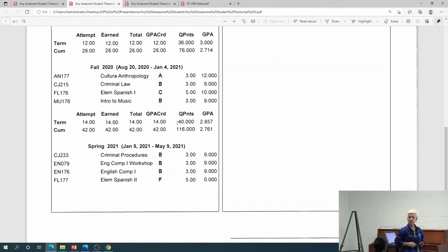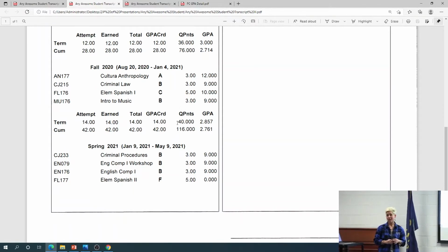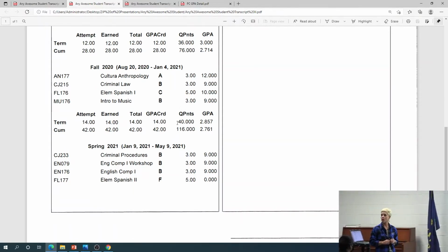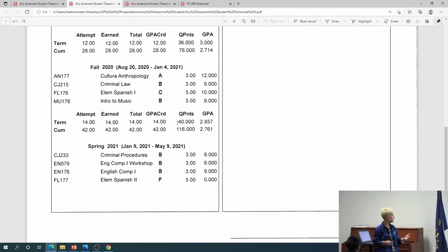So when calculating a GPA, those 4 and 5 credit hour classes, if you don't do well, they affect your GPA pretty significantly as opposed to a 1 credit hour class. A 1 credit hour class that you maybe get a D or you fail isn't going to affect your GPA as poorly as a 4 or 5 credit hour class because mathematically they carry more points, more quality points. So again, if he had gotten an A in Spanish, an A is worth 4 quality points. 4 times 5, he's going to get 20 quality points, and that's really going to be a GPA booster.